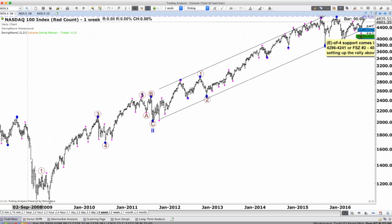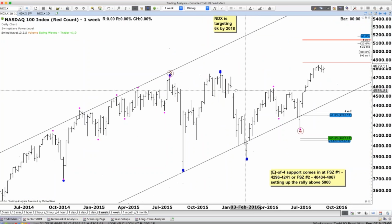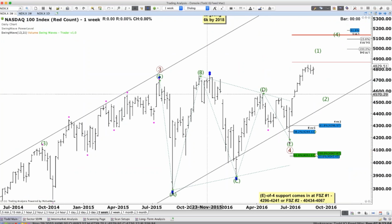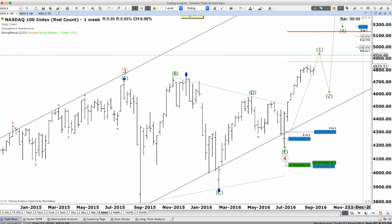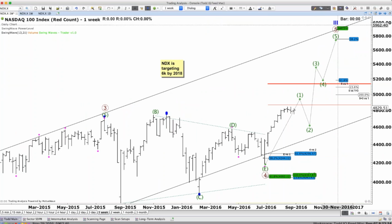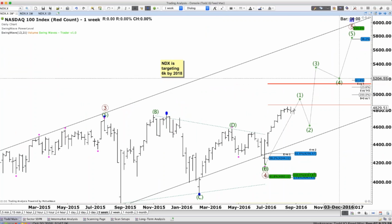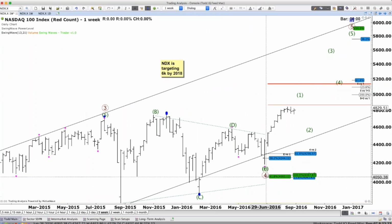That is the count right here. So we're just coming out of a nice triangle completion in the NASDAQ. It's actually a textbook triangle, A, B, C, D, E. We're rallying up, and we should have a little setback here in wave 2, but then at that point, we should be moving into a wave 3 of a 3, just like the S&P. So the NASDAQ, I think, is keeping me more bullish than the S&P, because this looks pretty solid in terms of a completed move.